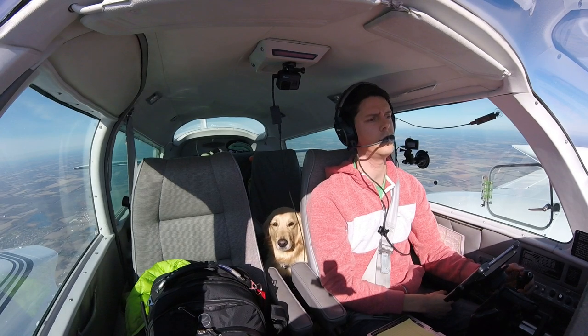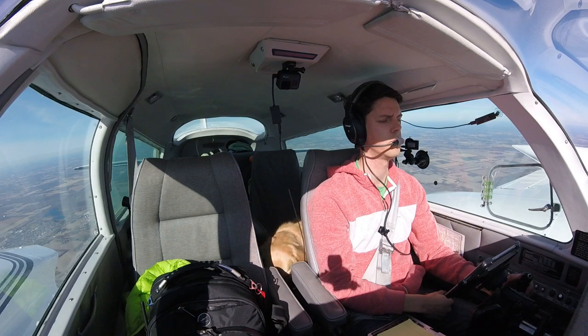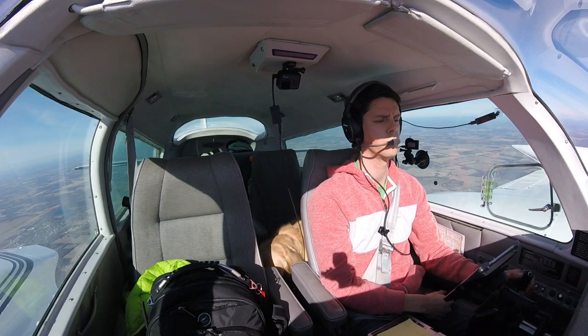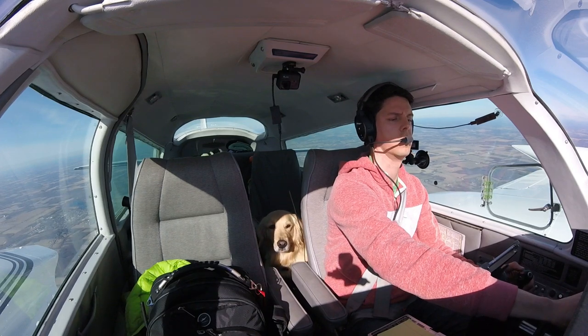Lansing approach, twin Cessna 466 Quebec with you now, 5,500. Cessna 466 Quebec, Lansing approach. Good morning, Jackson altimeter 3006. 3006, good morning.